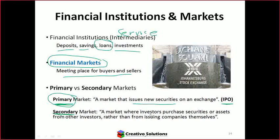This is where investors can purchase securities or assets from other investors, rather than from issuing companies themselves. Right, so secondary would be this. Okay, so when the company first lists on an exchange, that's the IPO. But now those shares would be trading on the exchange. And that forms part of the secondary market, because now everyone can have access to those products.